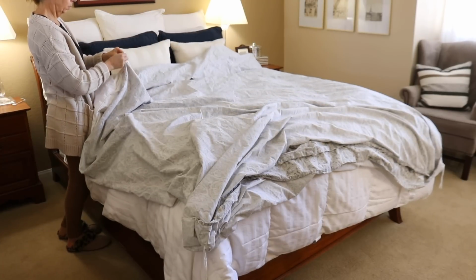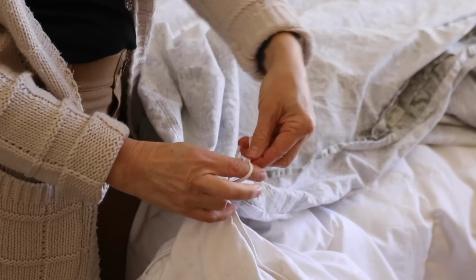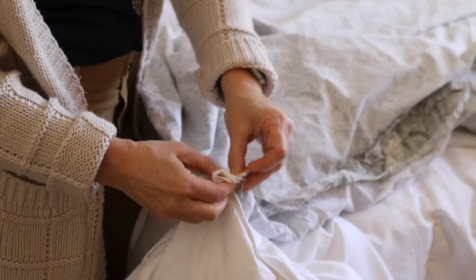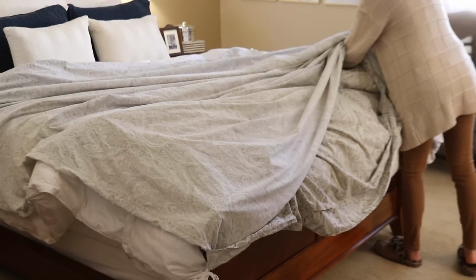And this insert has straps sewn into the corners, but if your duvet doesn't have any ties, you could always use safety pins to secure the corners together. Once I have all 4 corners tied together, all I need to do is reach inside the duvet and pull the whole thing right side out again.